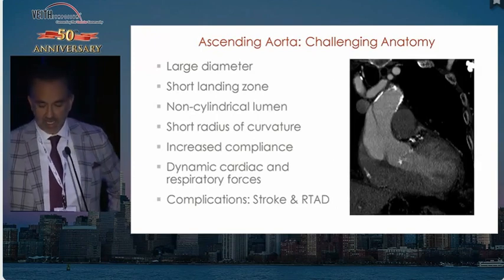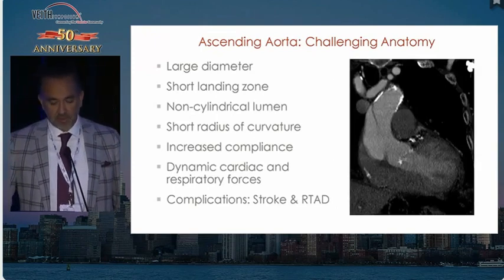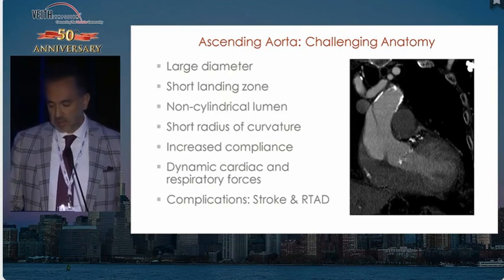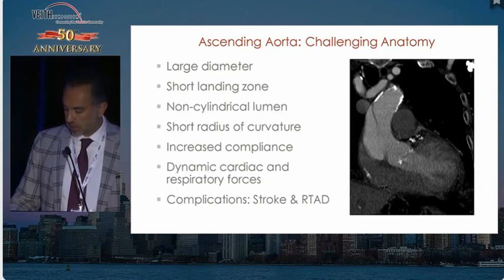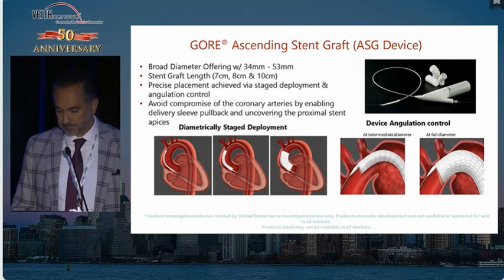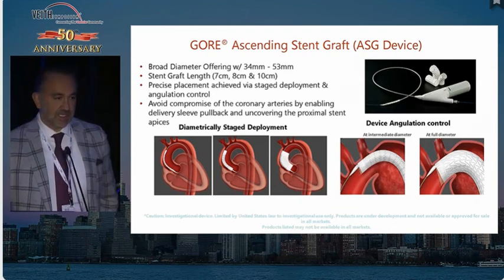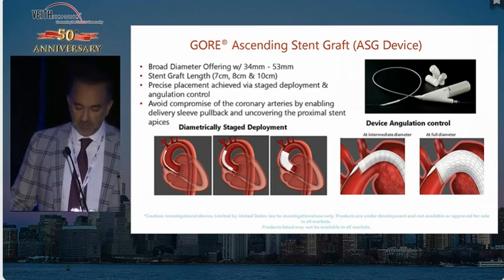As you know, the ascending aorta is an area of challenging anatomy for the reasons listed here. It also has a high risk of complications, including stroke and retrograde type A aortic dissection with endovascular repair. The ascending stent graft, or the ASG device, is specifically manufactured for this anatomical area.